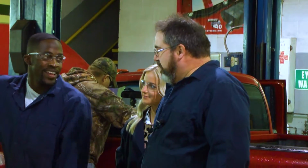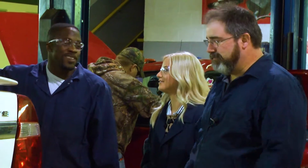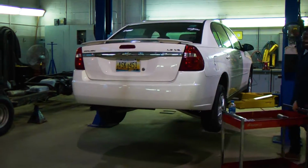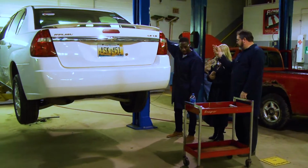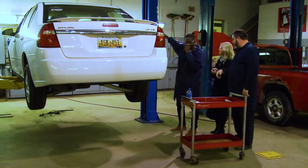All right, pushing a button, that's easy. Should have saved that for me. So we'll have one of you take this one off. We'll have the other one take that one off. We're just going to rotate them front to back.